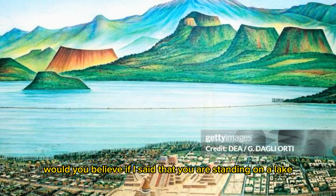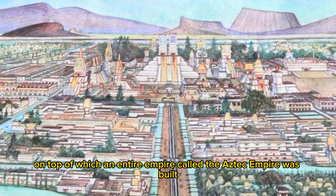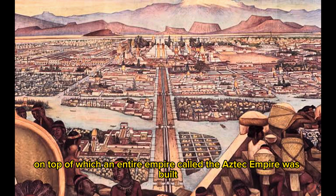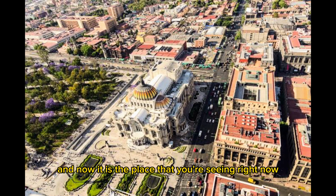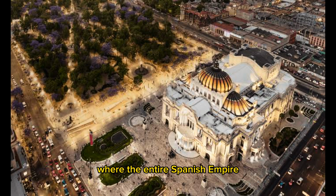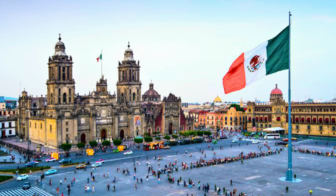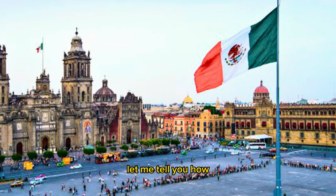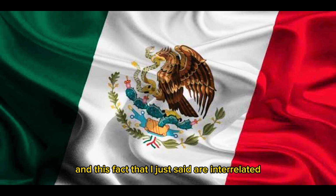Would you believe if I said that you are standing on a lake on top of which an entire empire called the Aztec Empire was built, which was called Tenochtitlan, and now it is the place that you're seeing right now, where the Spanish built an entire city on top of this Aztec Empire? Having said that, now let me tell you how this Mexican flag that we are seeing on the screen and this fact that I just said are interrelated.